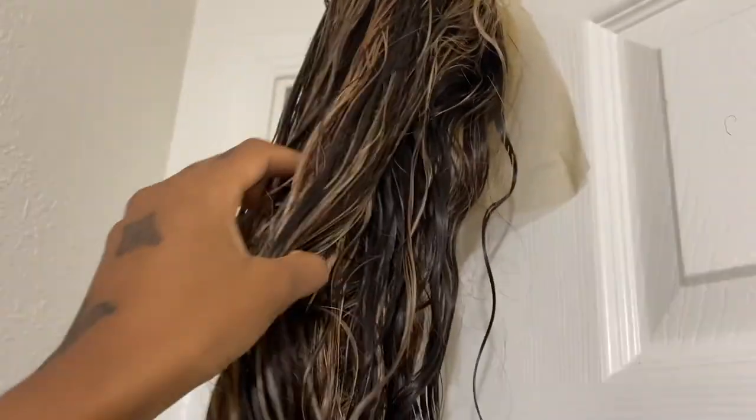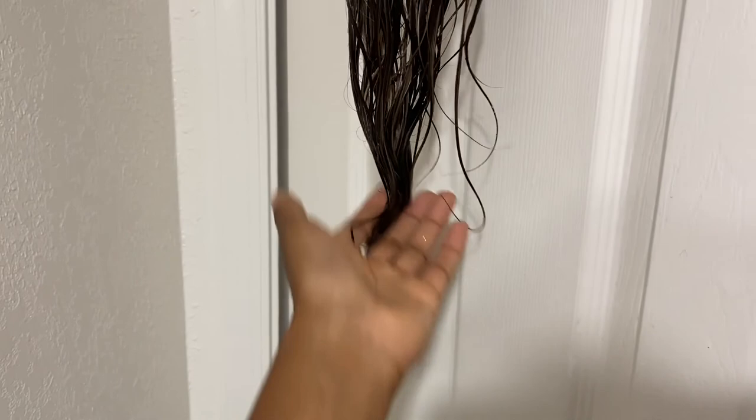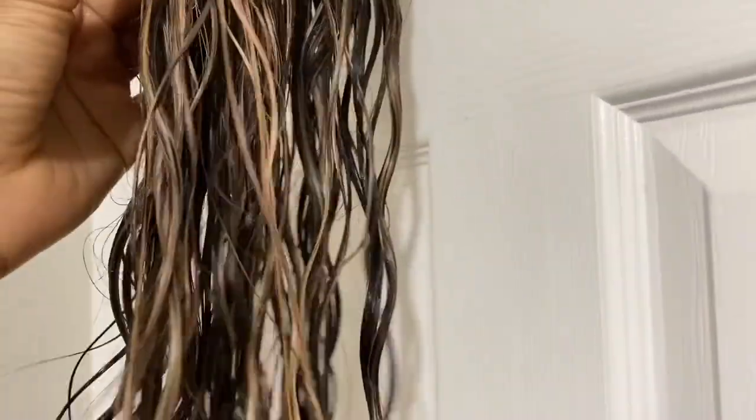So don't judge me, because it's the only place I could put her up to dry for right now. But I washed her, I conditioned her. She is so soft, so long, and still kind of dripping wet a little bit. But for the most part, she's super, super pretty. And honestly, I don't know what it is, but when I was washing her, it looked like the blonde highlights were getting lighter, honestly. But I'm not sure. Maybe we'll just see when she dries.